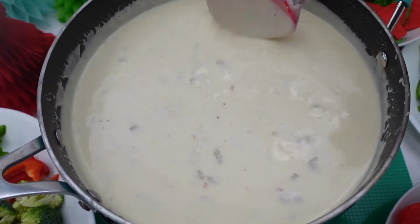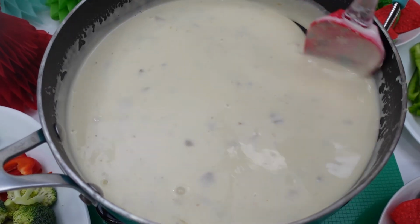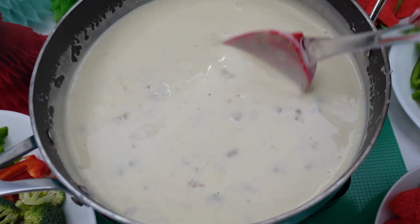Okay, it's looking really good. It's all melted. It is a little bit on the thin side, but I think it's going to thicken up as it sets a little bit. Now I'm gonna go ahead and transfer it to the fondue pot, and I'm gonna turn that on just to keep warm because I don't want it to get too hot for the kids.